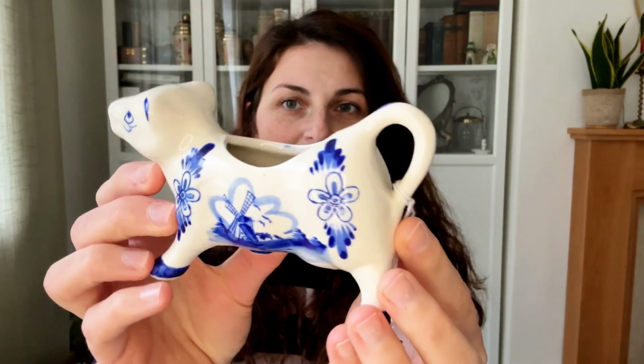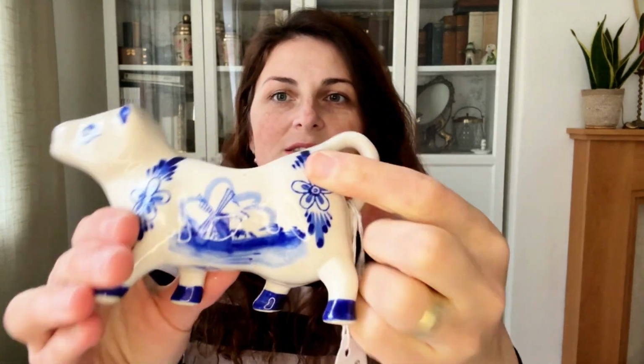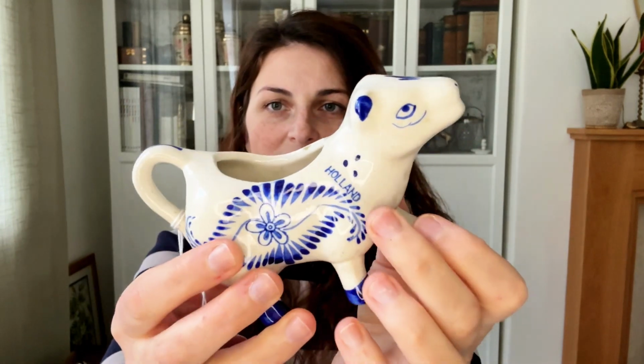The first thing that I bought is this beautiful blue Delft cow creamer. The tail is the handle, the mouth is the spout, and it was £3. It has this lovely pattern with a windmill on this side and a different pattern on the other side, and it says Holland. Did I mention it was £3? I sold similar ones before and they sell for about 20 to 25 pounds. So if I sell it at 20 pounds, I still have some profit left.